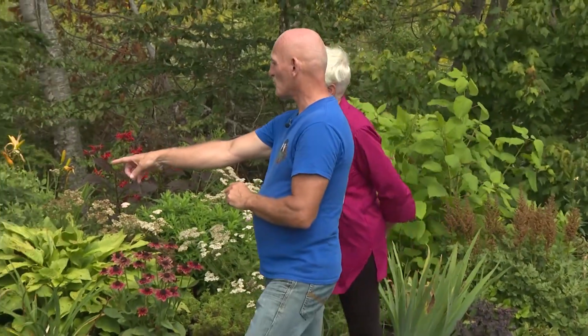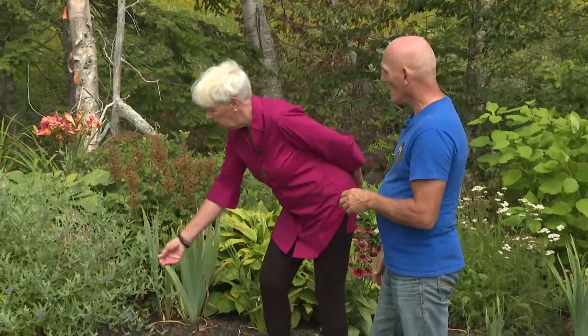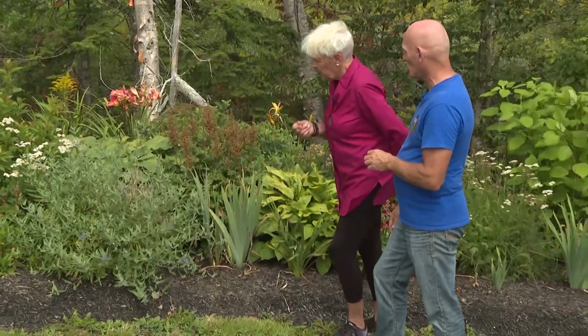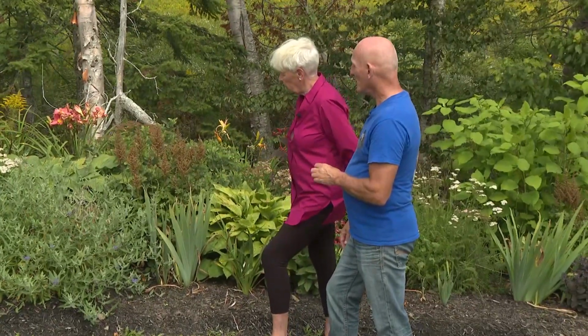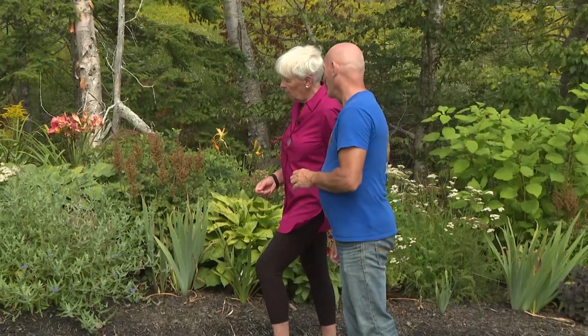This one here is a shrub. We had it over in front of the house, and it did terribly. I don't even know what it's called. We moved it over here, and we thought it would never last the winter, and it's come back very strong for us. Beautiful silvery leaf and lovely scent to it as well. I don't know, there might be a tag hidden there somewhere.